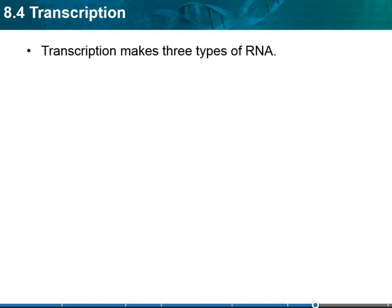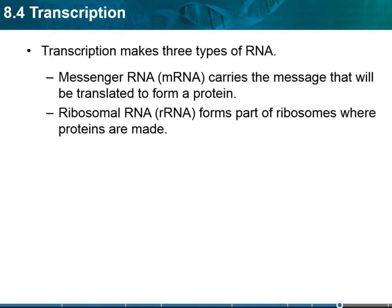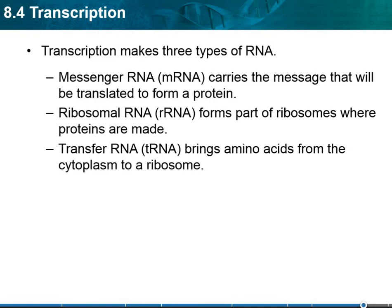Again, transcription makes three types of RNA. You have messenger RNA, which is shortened to mRNA. It's going to carry the message from the DNA, and it carries the information on how to make the protein. Ribosomal RNA is another one, which is shortened to rRNA, and it's going to form part of the ribosomes where the proteins are going to be made. So it's going to help sort of read that messenger RNA. And then transfer RNA, which is tRNA, is going to bring amino acids in from the cytoplasm to the ribosome. So the amino acids are what make up a protein.